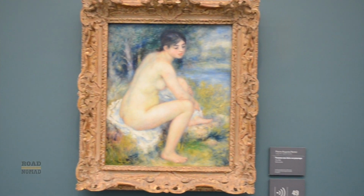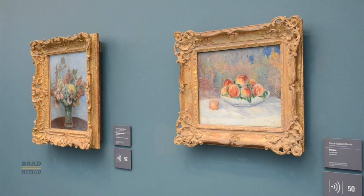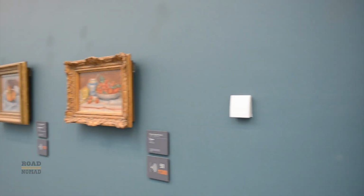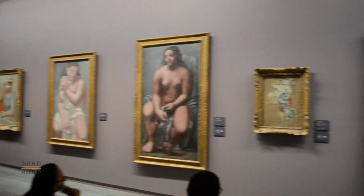The museum also has the Jean Walter and Paul Guillaume collection, with many other works by Renoir, Cézanne, Matisse, and many others. All the way to the neoclassical Picasso.